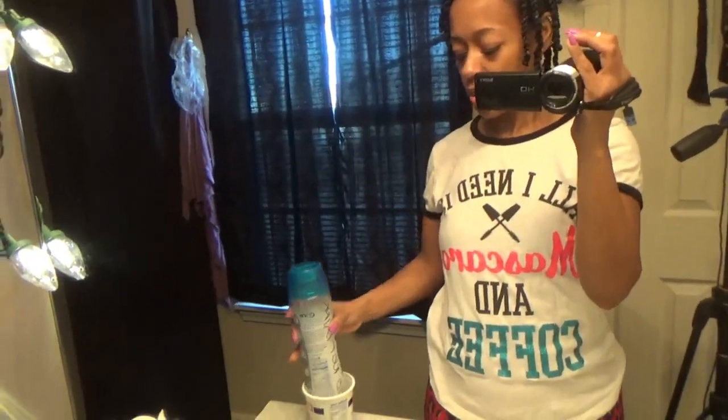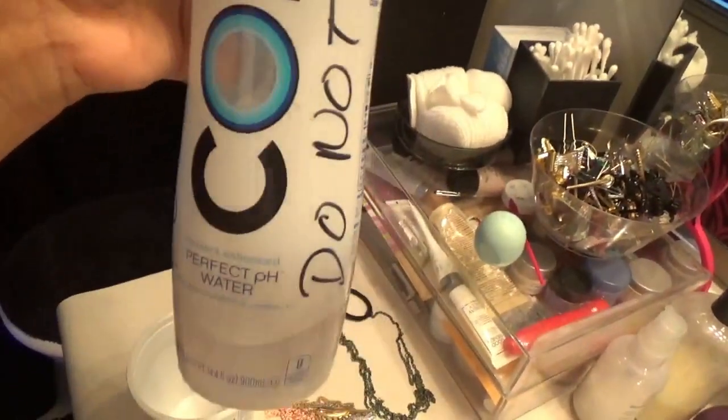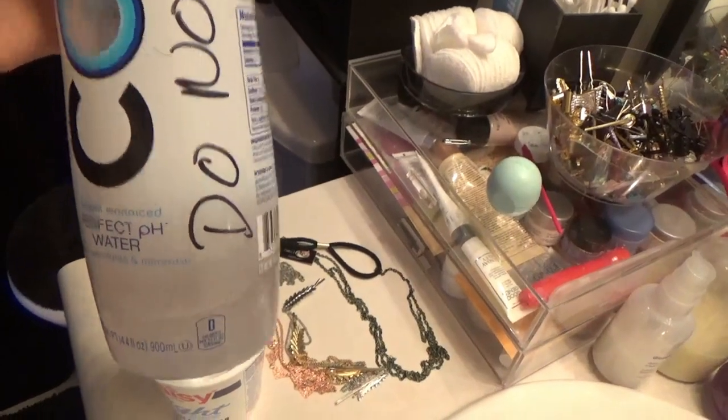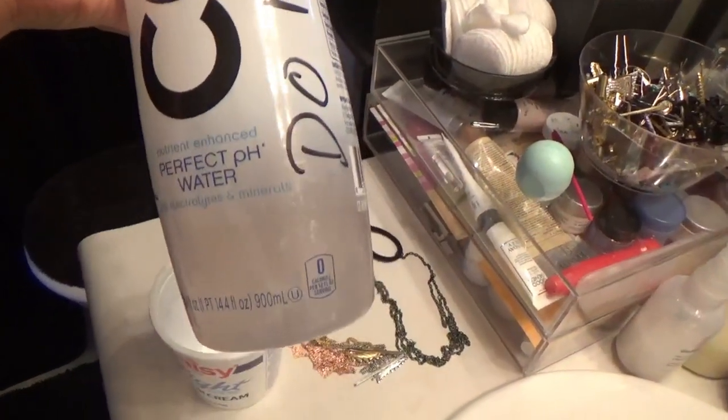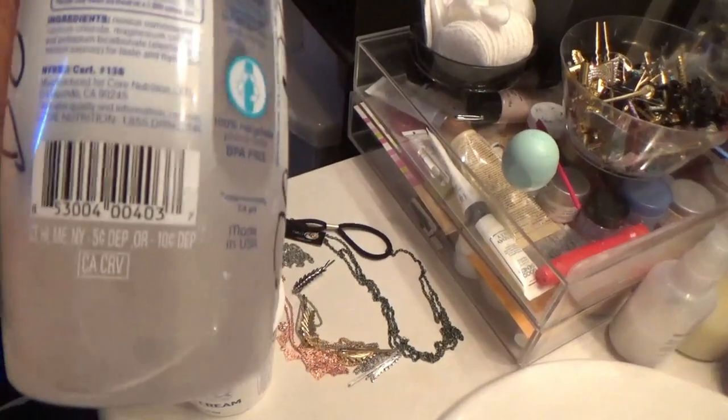I even got the rice water that I showed you guys earlier in the video. This is fermented rice water. I've used it twice on my hair. And I think I'm going to try to use it one more time, but I'll have to make another video on how I made this.